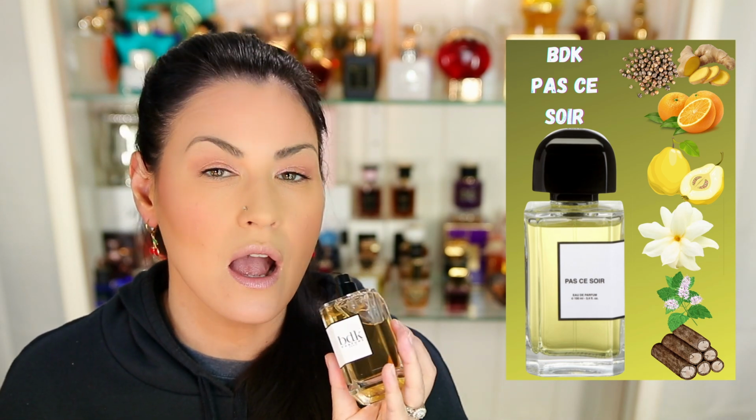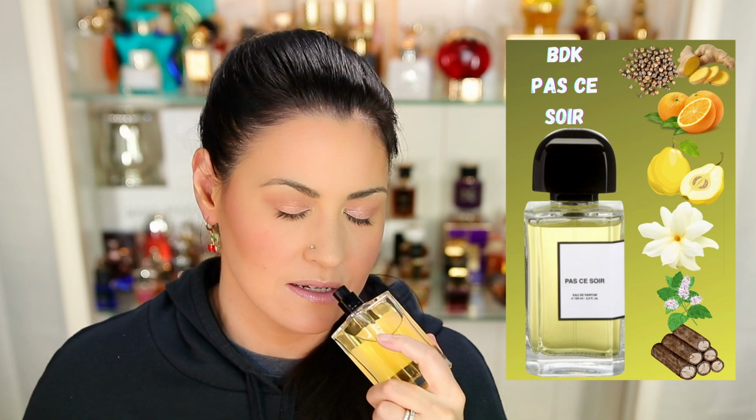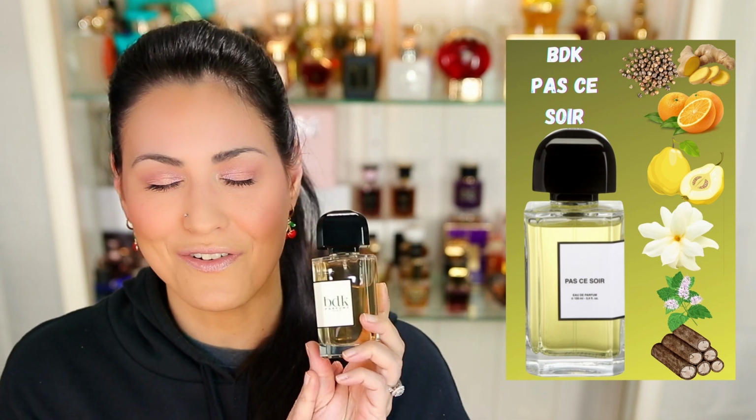It just works for me. However, I think that's the thing that doesn't work for a lot of people. There's white florals in here. There's also some woodiness in here. And this is a beautiful, beautiful fragrance. I just love it so, so much.